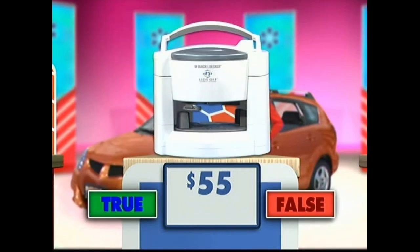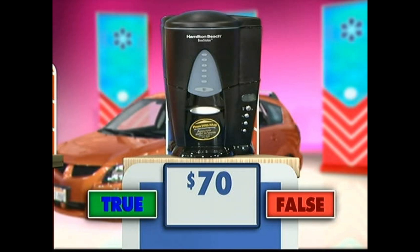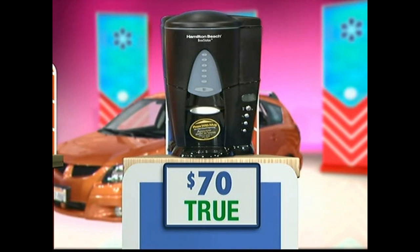All right, we'll do this. Automatic jar opener can loosen even the most stubborn lid in seconds with just the touch of a button. Adjust to a variety of sizes and collapses for easy storage. All right, Blue, you have $55. True or false? False. False is going to be false. Yes. Next item. This 12-cup coffee maker dispenses coffee directly into the cup so there's no pouring and no spills. Includes a programmable clock timer and automatic shutoff. So you got $70, true or false? True. True's gotta be true! Yes!